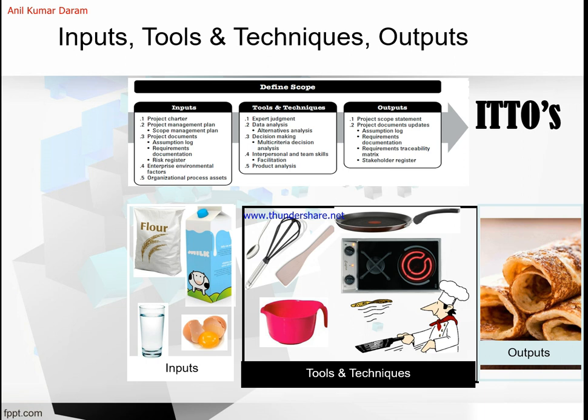These are the few tools and techniques. And coming to the outputs, what you will give as output: the scope document, the process document, assumptions log, requirement documentation, and the stakeholder register. So these are the inputs you will get. In other words, what you need to start, what you do with the inputs, and what outputs are the results of that. Easily remember, they come as an acronym, ITTOs.